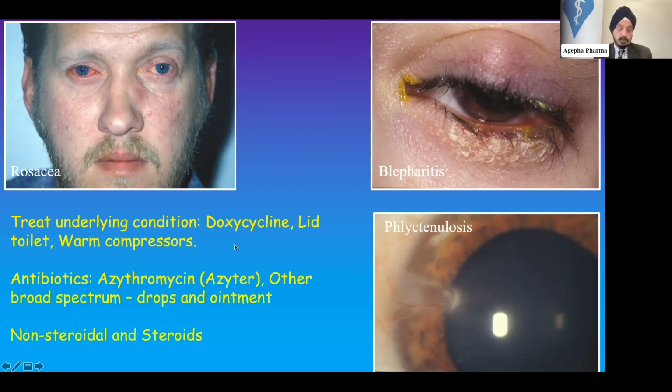So rosacea, we know the treatment, and often many of these will respond to tetracycline group of drugs, warm compresses, the usual lid hygiene measures. And nowadays we have azithromycin, and that tends to be very useful, 1.5% twice a day for 3 days, and the cycle can be repeated every month. The azithromycin helps to reduce the bacterial flora. It's broad spectrum, but it also thins the secretions of the meibomian gland, so helps with the blepharitis, and it also has a slight anti-protease effect.